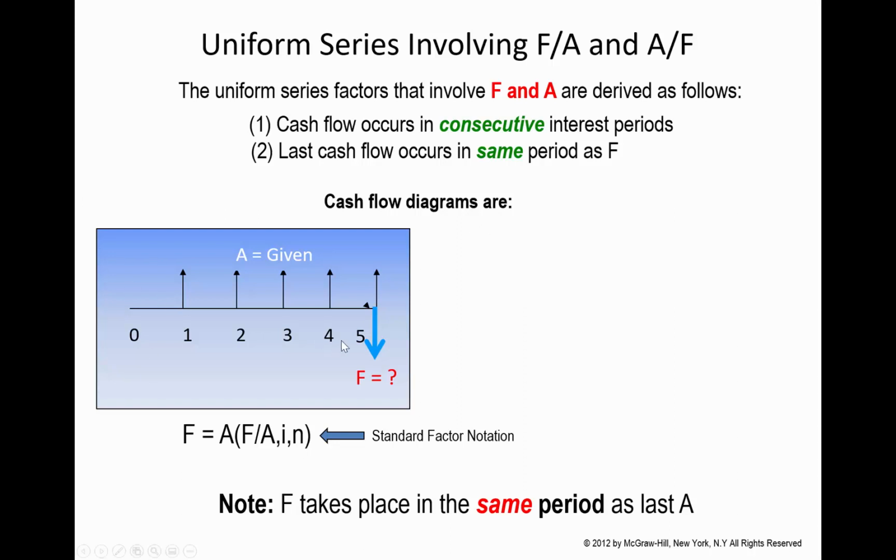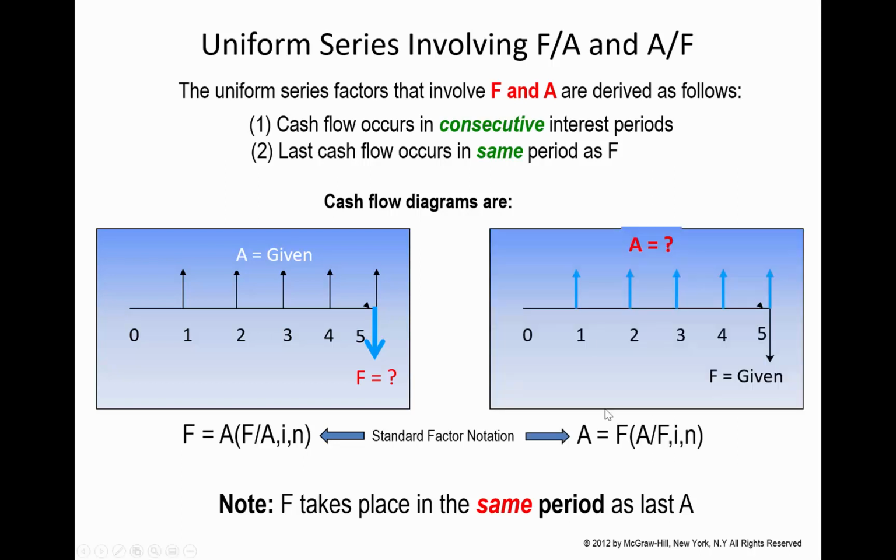So in this illustration, it's showing that the future amount, when you're trying to translate between an annual series and one lump sum amount at the last period, happens to be in the same period as the last A. And so it's a little bit strange, but this is sort of like if you took out a certain amount of money every year for 5 years, then how much would you have to pay back at the end of the 5th year to be economically equivalent? And you're paying back at the exact same moment as you're taking the last withdrawal. A little bit odd, but that's the form of find F given A. And likewise, if you are given F and you're finding the equivalent annual series, the F is in the same year as the last amount.